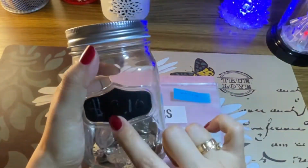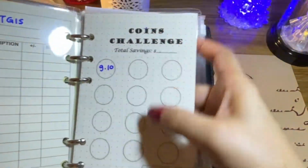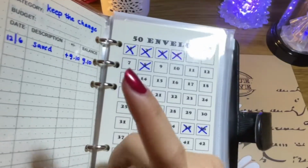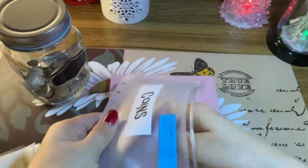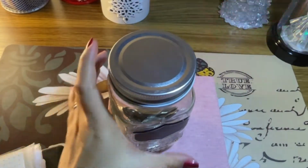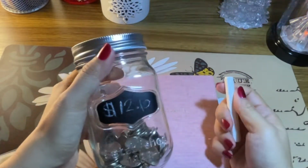So I have $9.10. So I made a new tracker for this. I made this one. So I just printed it and laminated it, and I will do my tracker here in my black binder. So I will do my coins challenge. Now I have a total of 12.10 dollars. Okay.